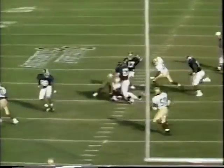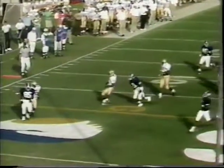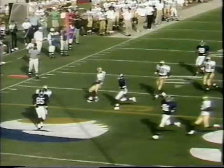This is really a hard move for a left-handed quarterback to make. You roll out to your right. First of all, he's got pressure. You roll out to your right, and you have to throw with your left. Just a tough play. Good coverage by East Tennessee State.